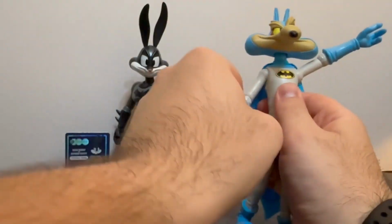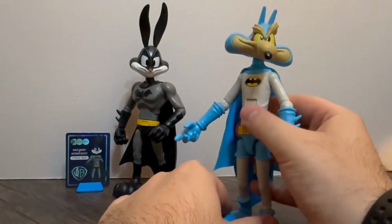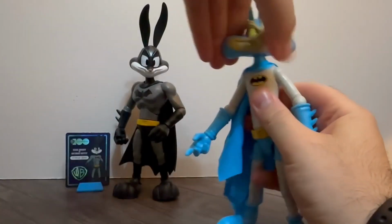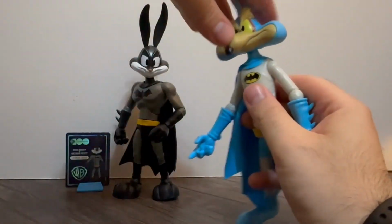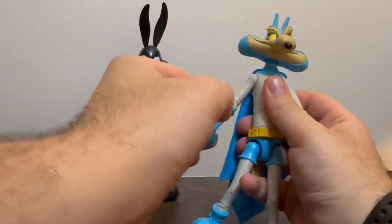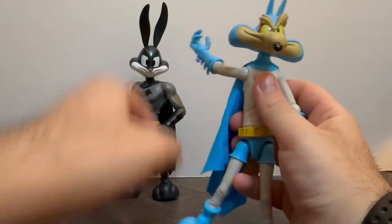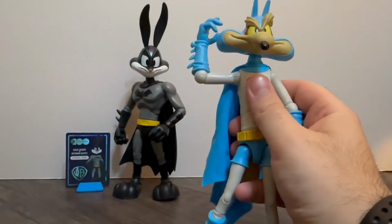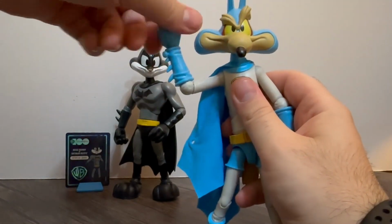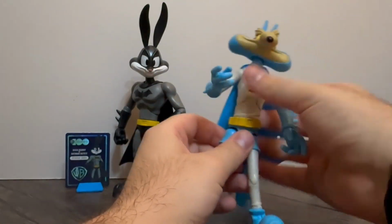So articulation wise, it's a tad bit better than Bugs Bunny. There's not much muscle on him, obviously. So head goes 360, looks up not that far, down that far. Arms go up that high, down that far, forward that far, back all the way. Single jointed elbows, and he's got a wrist hinge there and rotation. He's got a crunch that looks down quite far, back not at all.